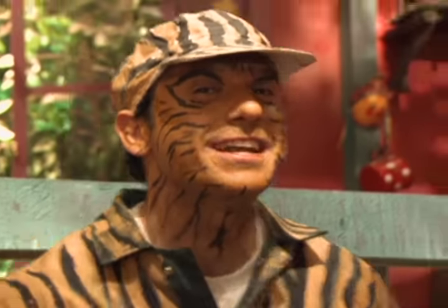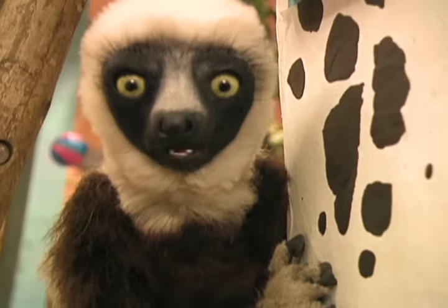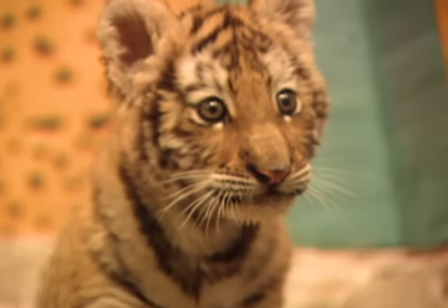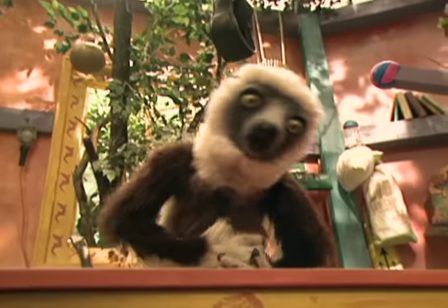There's only one creature who could have done this. Do you know who it could be? Yeah, Zoboo! It was me! I painted Dalmatian spots on you, just like the puppies. And tiger stripes on you, like Stripey. And you didn't even wake up! Spotty and Stripey! The Kratt Brothers are Spotty and Stripey!